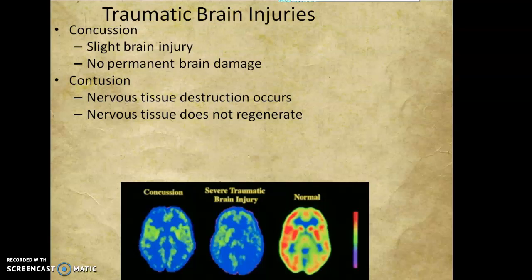And so what we see is that when nervous tissue gets destroyed, it cannot come back. This can lead into a lot of other major symptoms, such as, if people have a contusion near their Broca's area, that could potentially mean that they lose the ability to speak, or the frontal cortex, maybe they lose the ability to understand language.